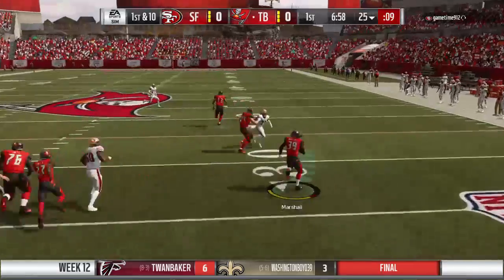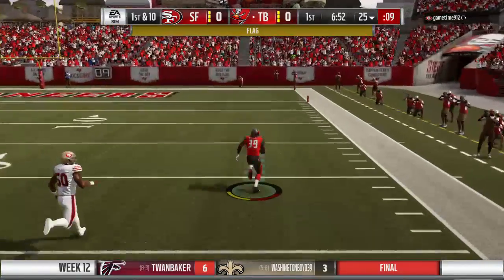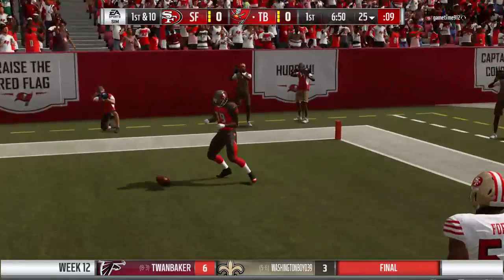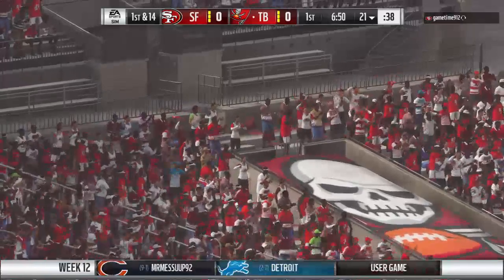Here's a carry now for Keith Marshall. Space to maneuver at the 40. And now off to the races down the right side. And he does take it in for the touchdown, but a flag on the field, and I don't think this is going to stand. Yeah, don't put the points on the board just yet.